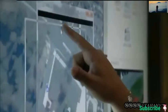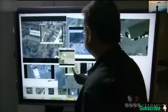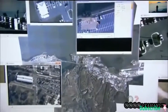The operator has to just select an area of interest to look at and the system will start tracking. Up to 65 separate zoomed-in windows of interest can be opened to allow targets to be tracked across the entire field of view. Although originally intended for military use in Afghanistan, it's thought that this could be used to track criminal suspects in civilian areas too.